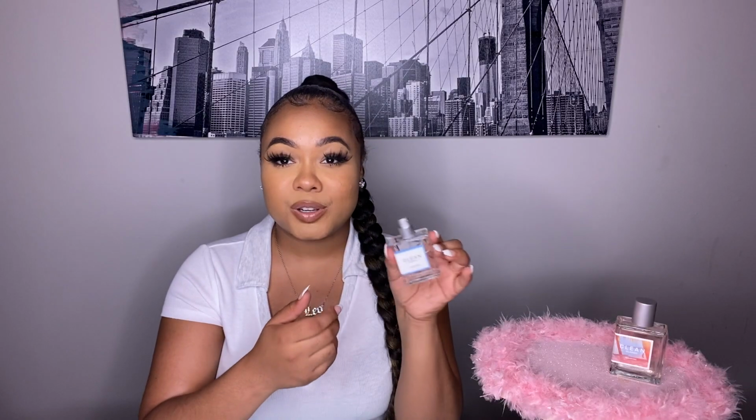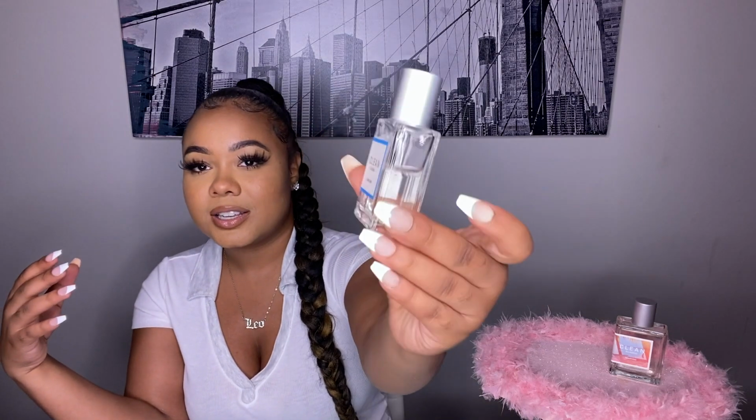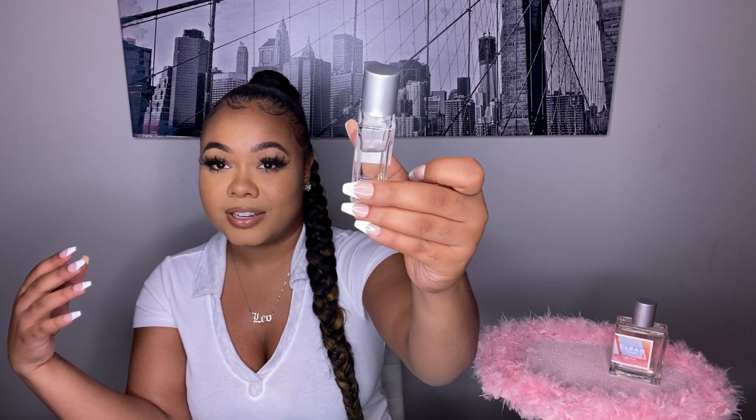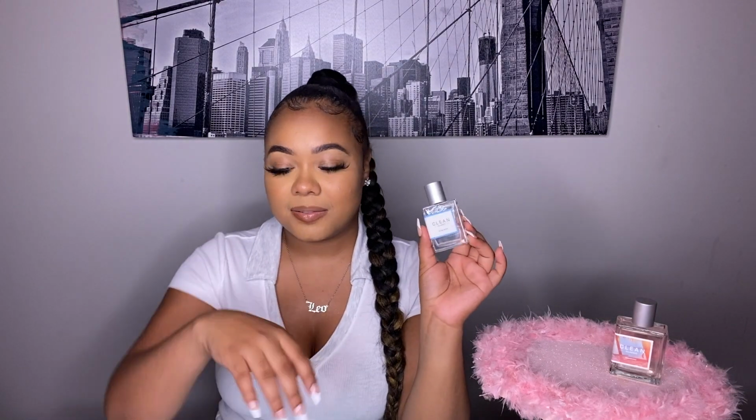This one is called Pure Soap, and the bottle looks like so. Y'all can already tell by my face that I love this one. So that bottle is closer to being full. This one is about halfway done already because I wear this very, very often.